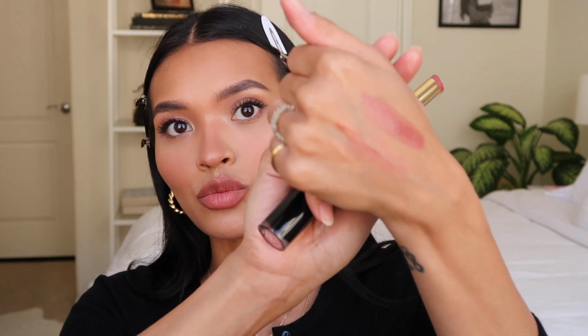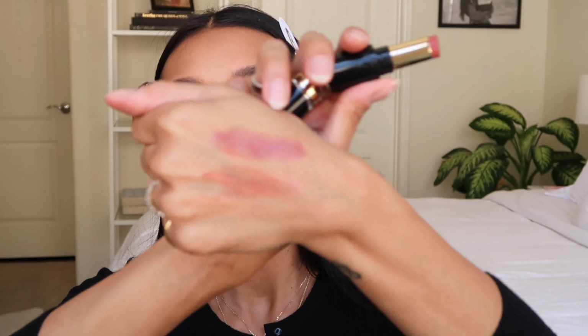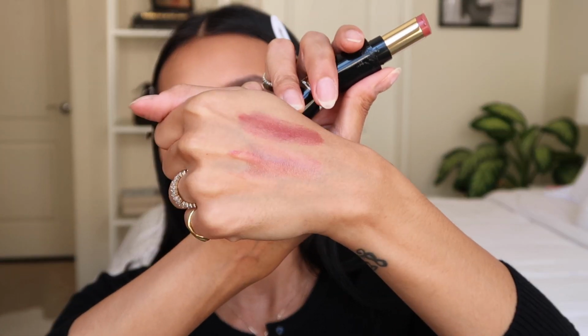So the other one I have is Nude Illuminator, and this is a little bit more of a pinky nude, also really gorgeous, has a hint of brown in it as well, this middle one right here. It's definitely more so my go-to nude shade when it comes to this line.